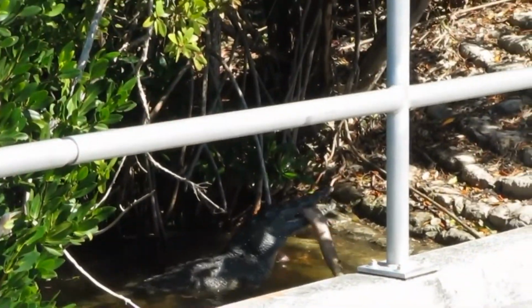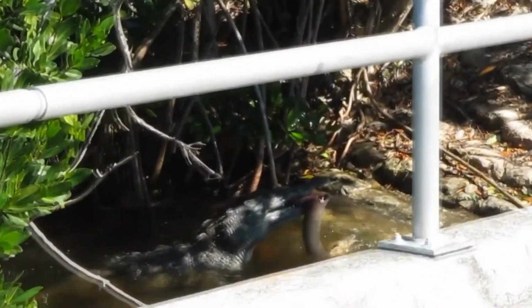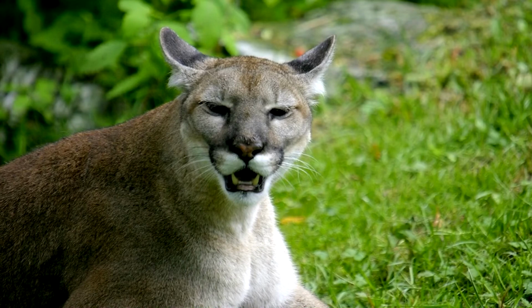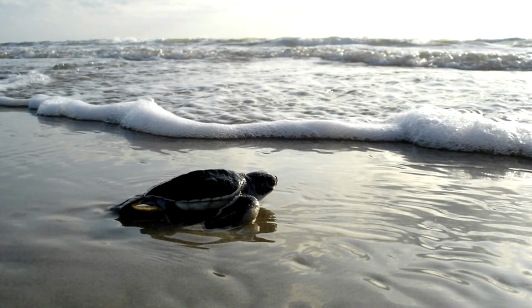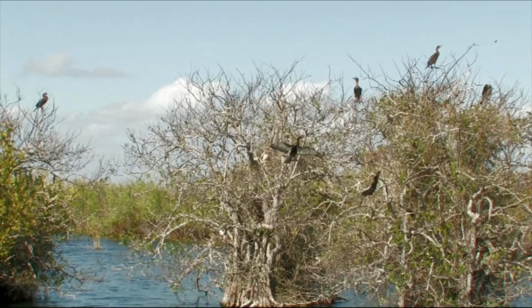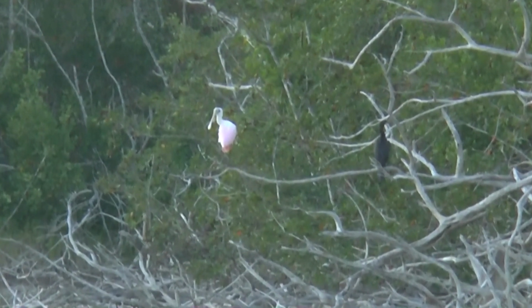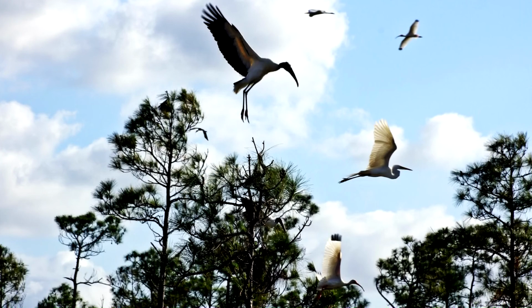The American crocodile is on the threatened and endangered species list, along with the elusive Florida panther that also roams the park. Other threatened species that live here include sea turtles, manatees, sawfish, and birds like the snail kite, spoonbill, and wood stork. We were lucky enough to see many of them.